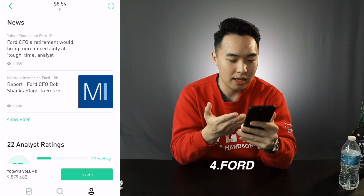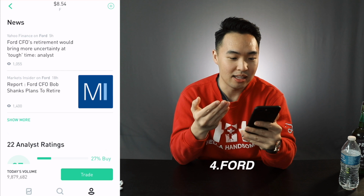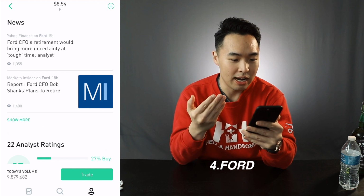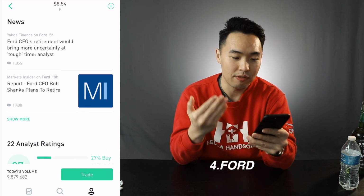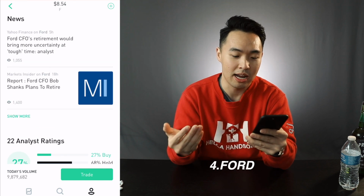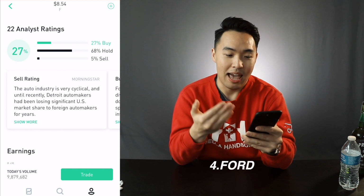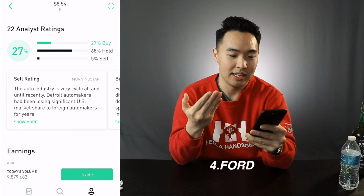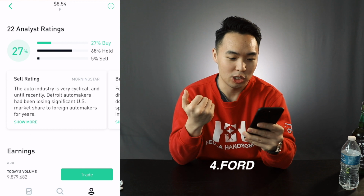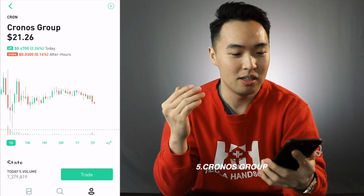Just some of the headlines. The CFO's retirement would bring more uncertainty at tough times for Ford right now. The stock price of Ford is going to be very volatile at the moment. There's a lot of negative news coming out of the company right now. If you are invested in Ford, the analysts say that you should be holding instead of selling. So just be aware.